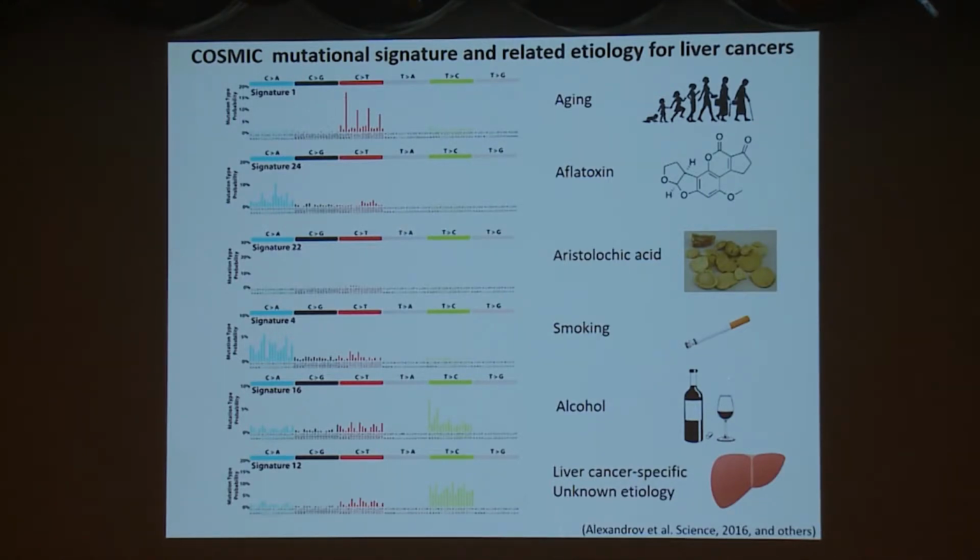Basically, liver cancer is one of the best known in terms of its etiologies. We found signature 1, which is reported to be related to aging. In liver cancer there is also aflatoxin: we detected aflatoxin signature, signature 24, and also the aristolochic acid signature. This is very rare in Japanese liver cancer, but very common in Chinese liver cancers. We also detected smoking signatures, alcohol signatures, and a liver cancer-specific signature of unknown etiology like this.